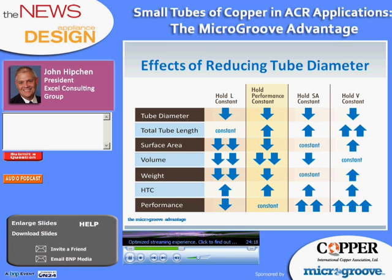What we're often looking for is to hold the performance constant, and that's what we see in the second column. And in order to achieve that, the total tube length is increased. We have considerably less surface area than the original coil, and also much less volume, less weight, and a higher heat transfer coefficient. So this scenario is important because it shows a coil that matches the performance of the original, but it's smaller, it's lighter, it has a lower refrigerant charge, and very important to a lot of people, it'll have a much lower cost.